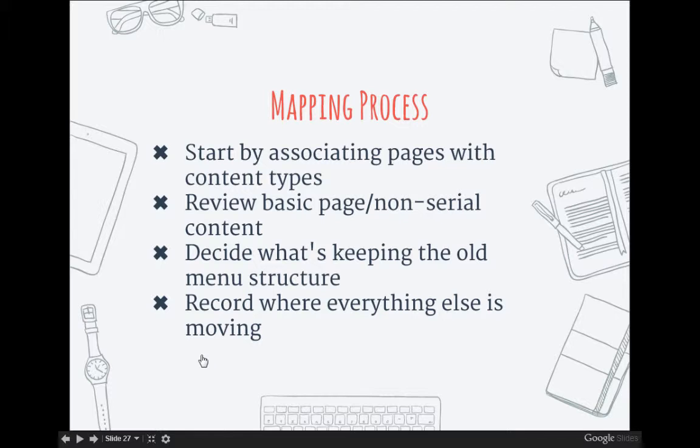But for everything else, you do want to record where it's going to go in that inventory, because otherwise your developers are going to try to move it, your manual migrators are going to move it, your interns are going to try to move it, and they're not going to know where it goes, and it's going to create way more work for you later than having it all tracked in one place.